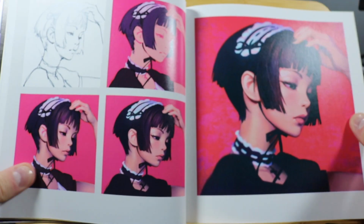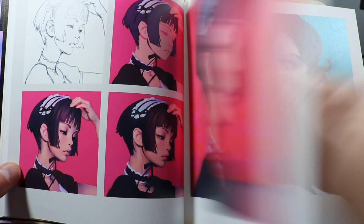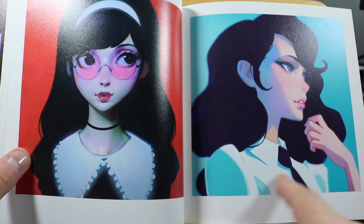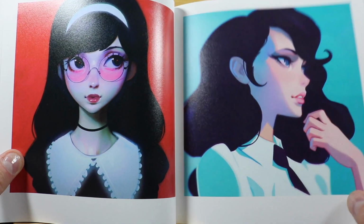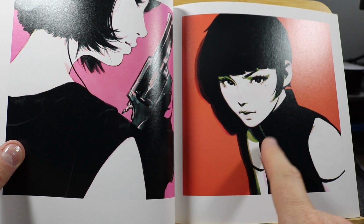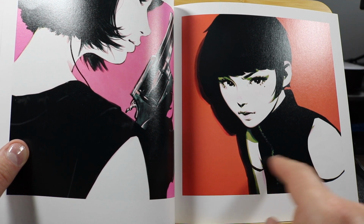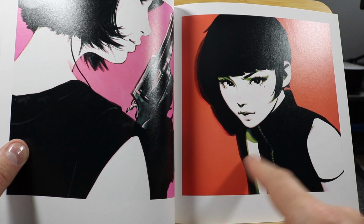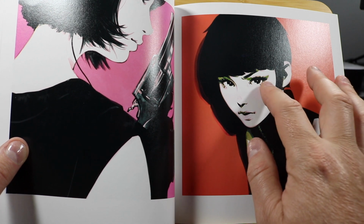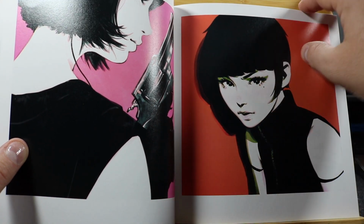This one is okay. Again, these ones are going back to that cutesy cartoony style. Not my favourite. Love, love, love that. So the green, that's an orange red, and the black, that works. This eye here, that's just amazing.